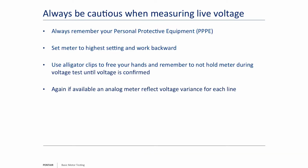Now, if you're going to do voltage testing, always be very cautious. Always wear your PPE. I'm sorry, there's an extra P there. But always use your personal protective equipment. Set your meter to the highest setting. If your meter has a 600 volt setting, you're sure it's only 230 volt. I always set it for the 600 volt because 600 volt versus setting it for, say, 300 volt just moves the decimal point. But if you put in higher voltage than the meter's expecting, it could cause damage to the meter, and it could also pass current to you if the meter is not well insulated. So always be cautious that way.